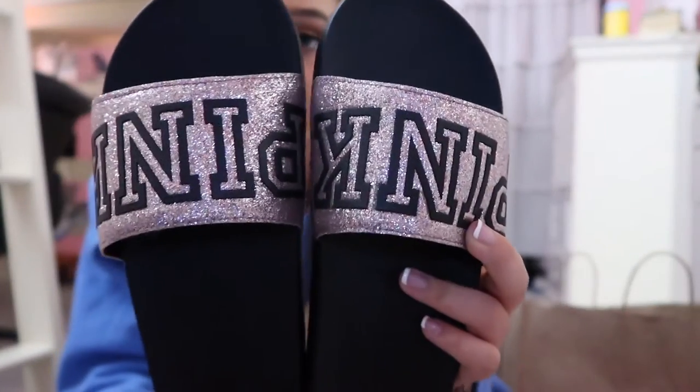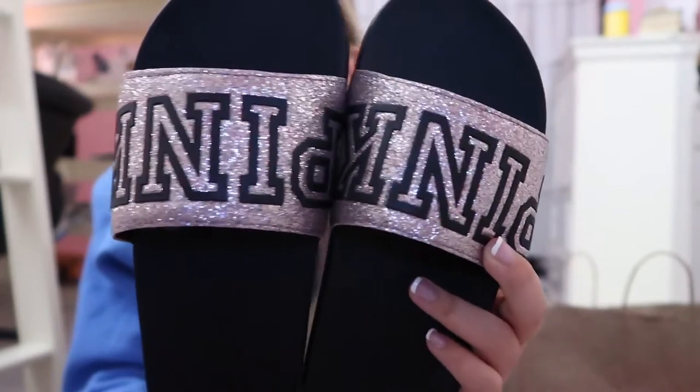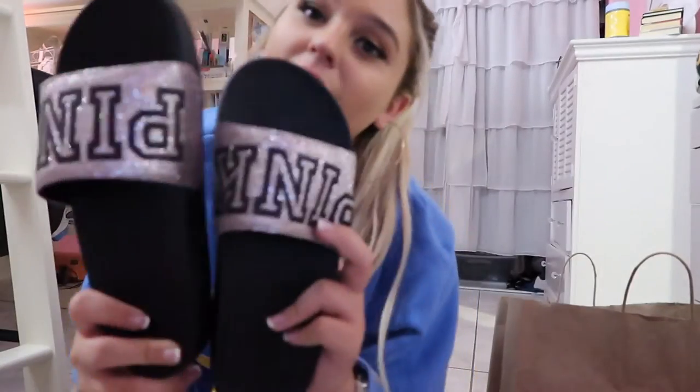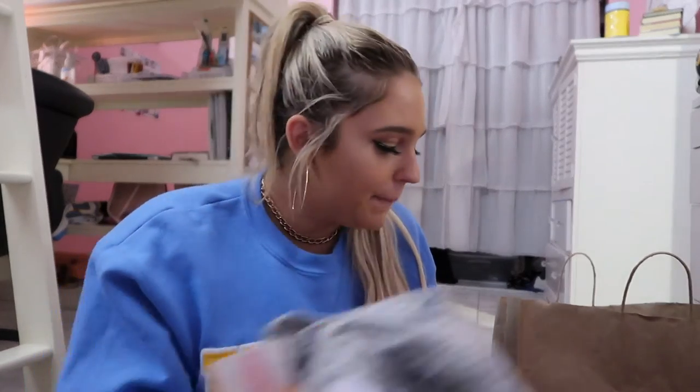The next thing I got at Pink were these shoes. They're literally sparkly. Oopsie. Like what? They're sparkly. Oh my god. I walked in and I saw them and I said, I need them. So I got them. So that is basically all I got at Pink.